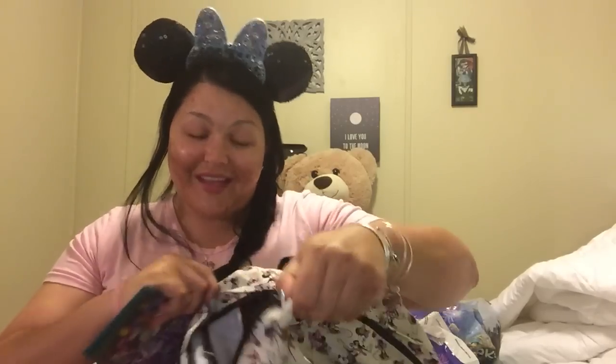So, just so you know, don't make the same mistake I did and bring nice pennies. So there's that. Can't wait to take this back too. So I'm going to put this inside of my bag so I don't forget.